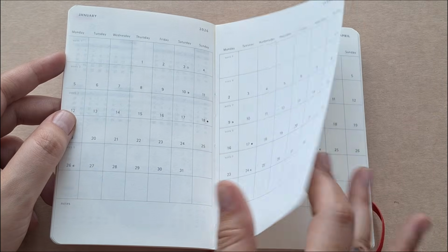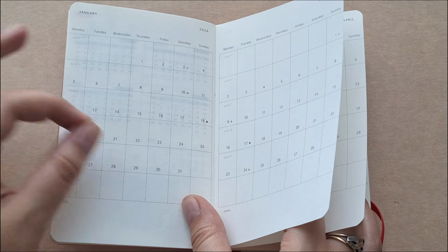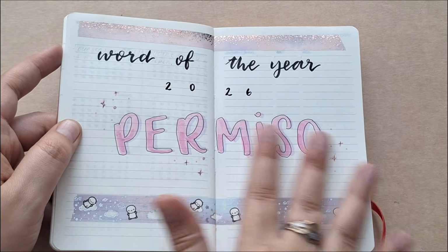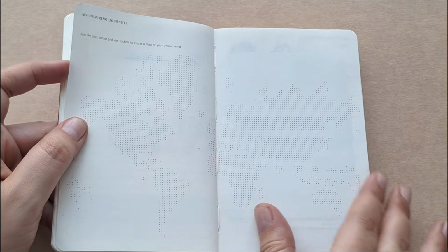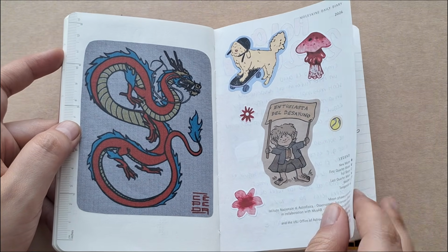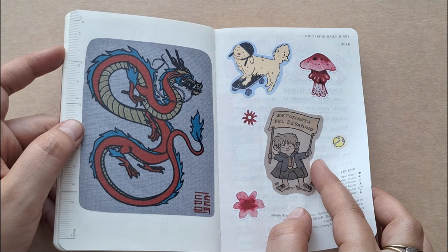Okay, these monthlies are like impossible. Maybe I'll do a tracker where you put a dot if you have done the things, but it's too little. Okay, so word of the year again in every planner, permiso. Some of these are empty and some I have decorated. Local designers. Here it says breakfast enthusiast, breakfast enthusiast.